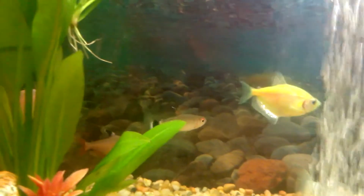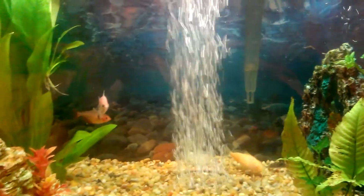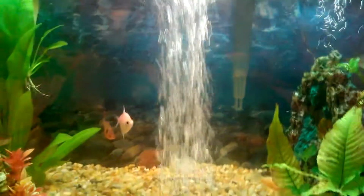So, you know, this tank is always doing good. It never gives me any problems at all. I hardly ever have to change the water. I think I change the water maybe twice a year, if that, and clean out the filter. This tank is always beautifully running.